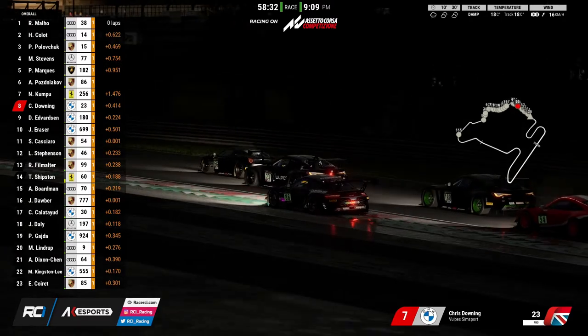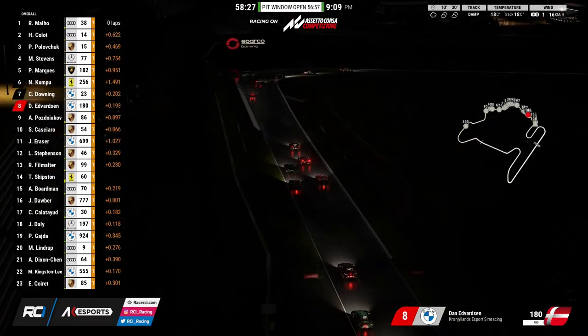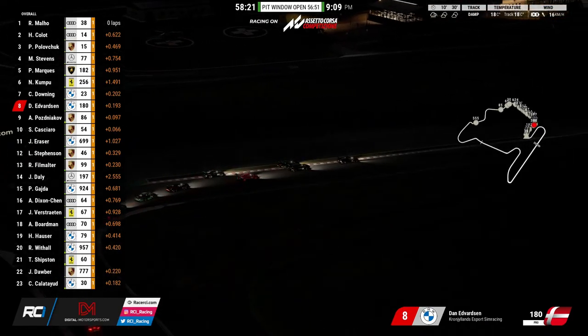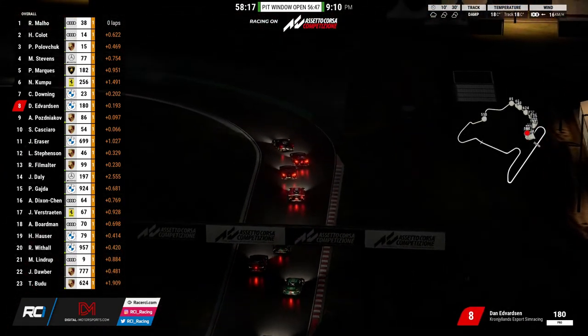There's Posnikov wide again, and some bump drafting going on there, not really desired at the moment in the wet, but cars sort of just judging each other out. The braking points obviously massively increased in the wet, and with cold wet tires it's going to be really hard for these guys to start racing each other immediately.